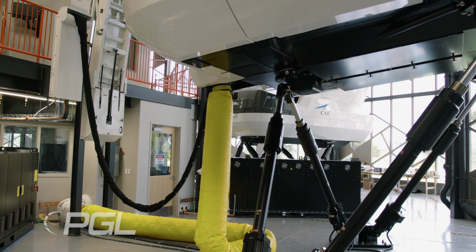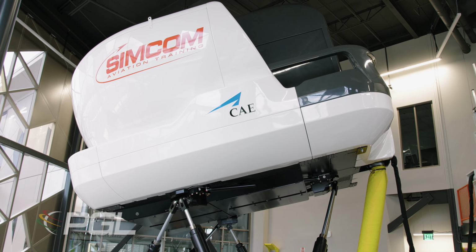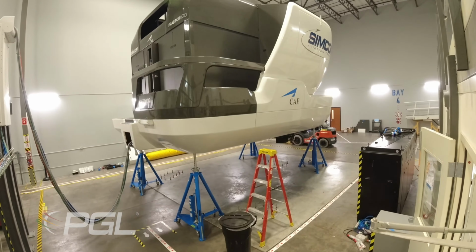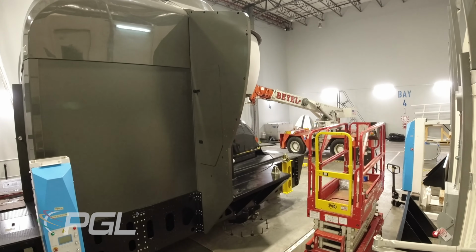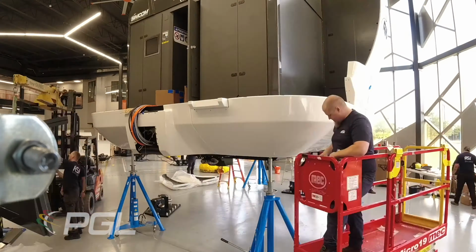Due to the delicate nature of the technology and hardware, it's a complex process that includes a detailed bid and extensive planning, along with execution in the form of disassembly, crating, rigging, transport, delivery, and reassembly.